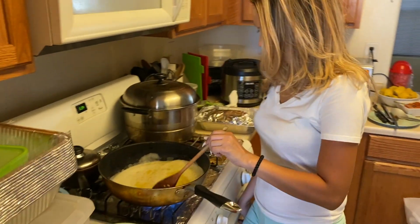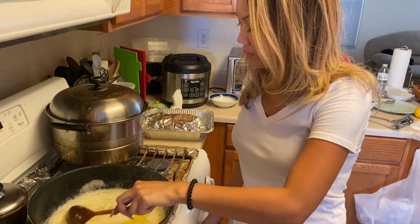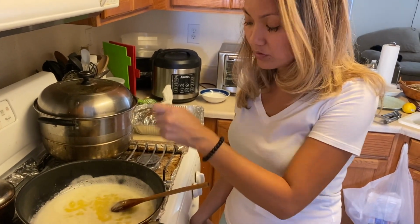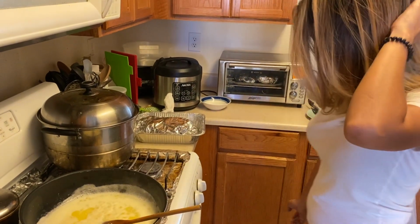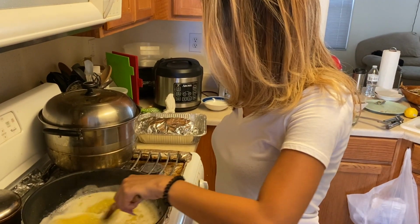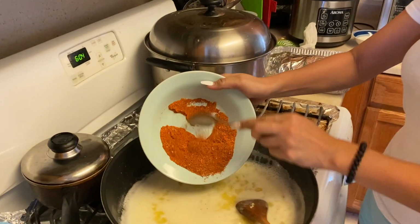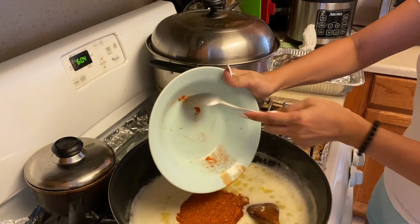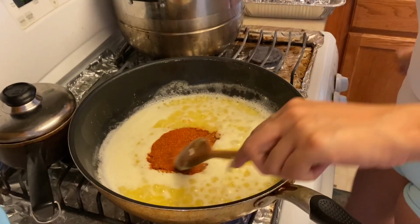So, what you gonna do next? I'm gonna pour this. That one? Then you're gonna put the seafood? And then I'm just gonna do the seasoning first and then I'll cook the shrimp. So let's do this. We're gonna add this. Ooh. So we'll just add more if we feel like we need to add more.